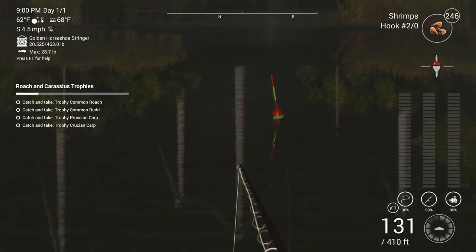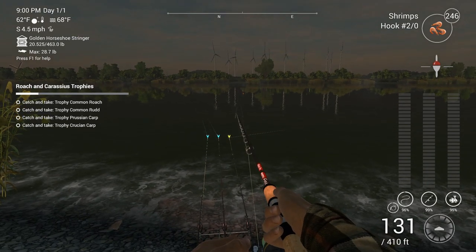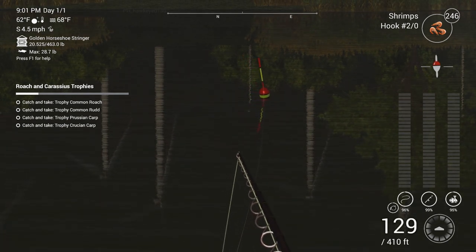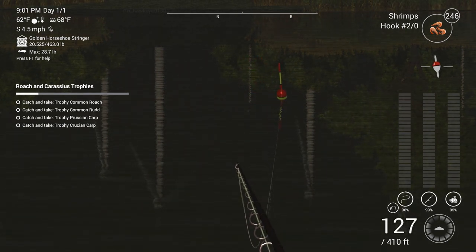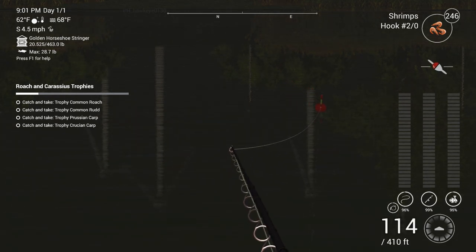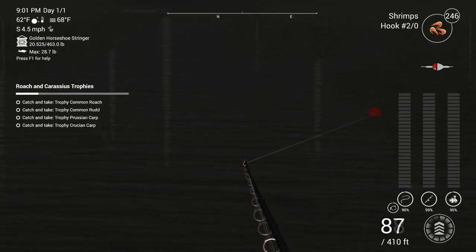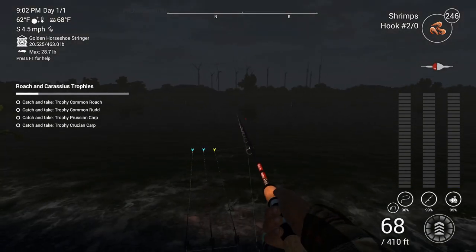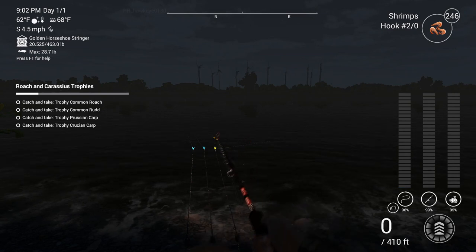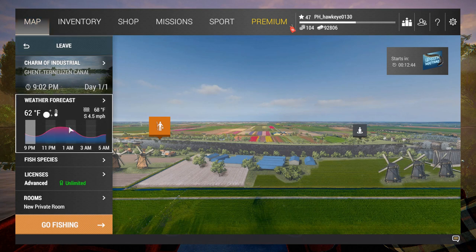Alright, looks like it's going into night, but you can't see. As soon as it hit, you could see a lot more clearly. Now, I think it's a clear night, so I think things have changed as far as the bite rates. Let me see here. Nope, it's still peaked in the middle.